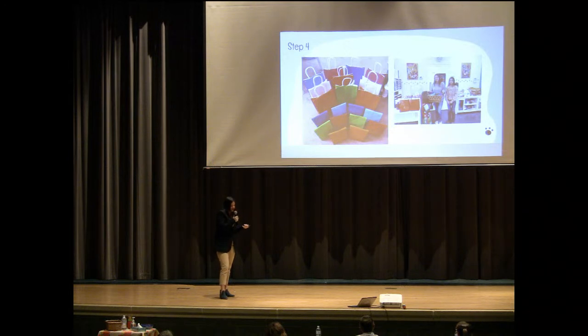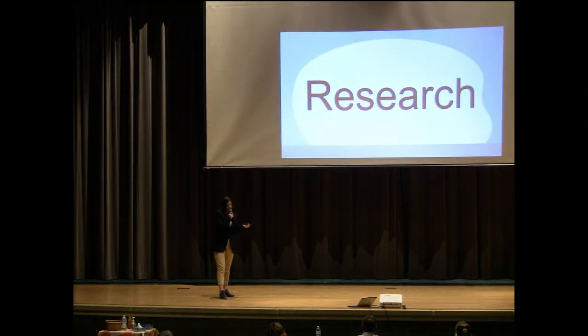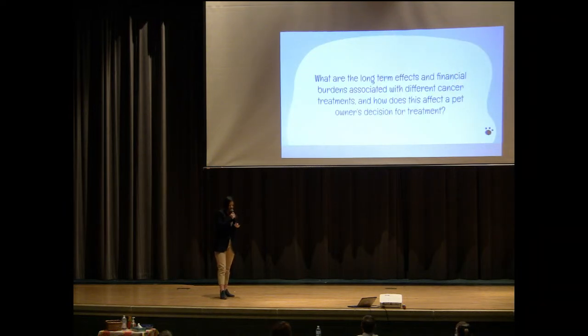So for research, I am an AP research student, and so all of my research and my research paper is being completed in that class, and so I do not currently have any results. But my research question is, what are the long-term effects and financial burdens associated with different cancer treatments, and how does this affect a pet owner's decision for treatment? And like I said, I do not currently have the conclusions or any results.